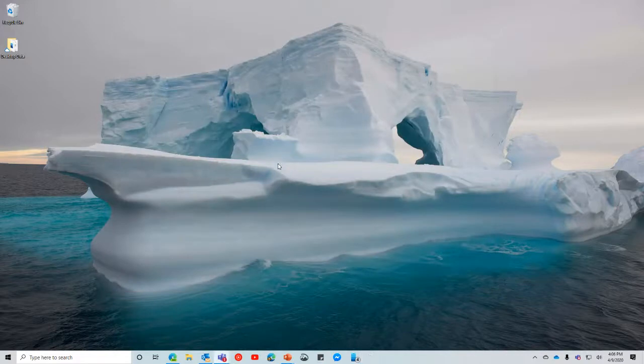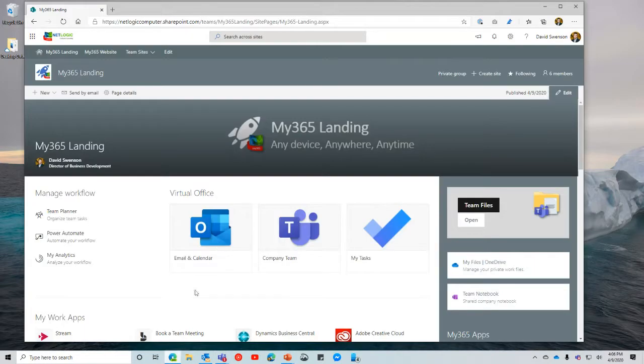So with that said, let's jump into my workday. I'm going to do this as a day in the life type of thing. So when I'm on my desktop, I'm going to go ahead and launch my browser. I'm going to pull this up. I happen to be using the new Microsoft Edge browser. If you haven't used it yet, definitely give it a try.